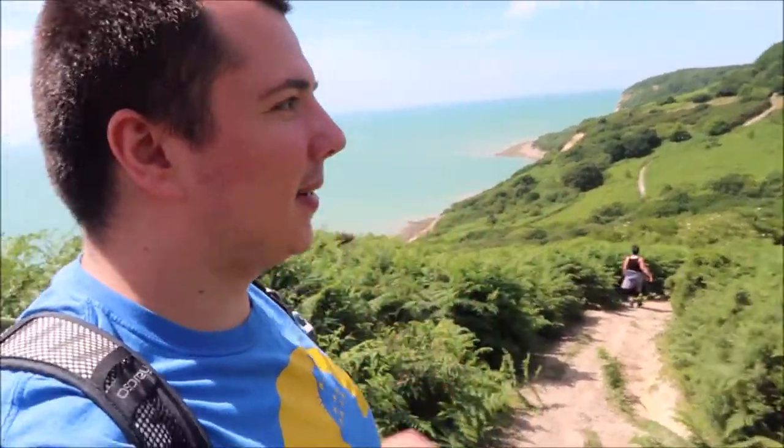I don't really know if it shows up on camera, but this is a very steep hill we've got to go down and then back up again. And we've already gone quite a ways. It's just spectacular though. The scenery is amazing. It's some of the best cliffs I've seen in England, at least in quite a long time.